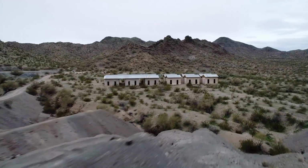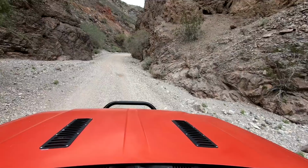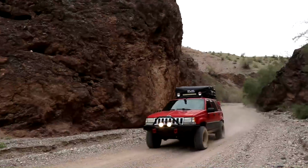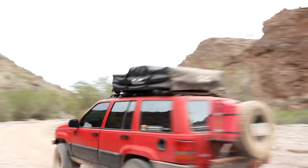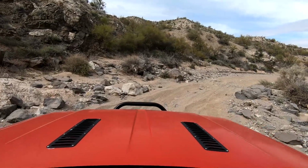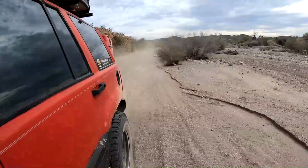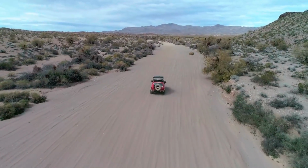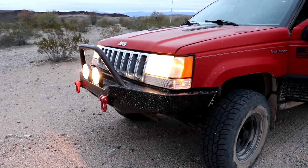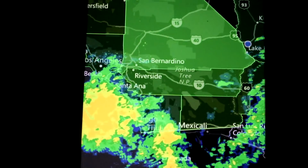Next time, we continue along the Arizona Peace Trail as we leave the ghost town of Swansea and cross the Bill Williams River at the historic town of Planet. We will enter Mojave County as the trail gets rougher and narrower through a series of wash channels and hills outside Lake Havasu City. After a bumpy day, we will stop for the night in the Mojave Mountains near Interstate 40 as we hunker down for the incoming rainstorm.